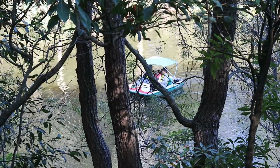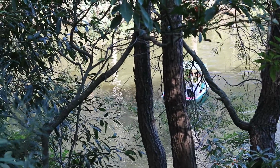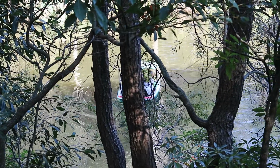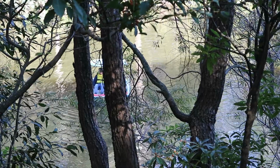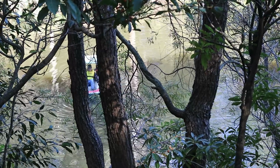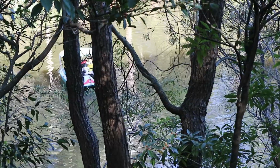I don't know if you guys can see, but there's some paddle boats on the river, and I saw some rowboats before. So it looks as though you can hire them, which will be pretty cool. I have a feeling though that the boat shed to hire them will be on the south side. I don't think we're going to get there until really late in the day, because the north side is a lot more rugged. But we'll see.